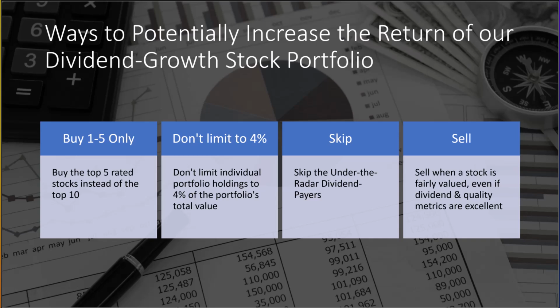Number 3, the under-the-radar dividend payers. Despite having some incredible performers like F&G Annuities, 119% gain in 12 months, and Repositrack's 97% gain in the same time frame, on average, they have not performed quite as well as the dividend-growers in the portfolio, except for last week. Last week they did really well. So skipping the under-the-radar dividend payers is an option to try to boost portfolio return.